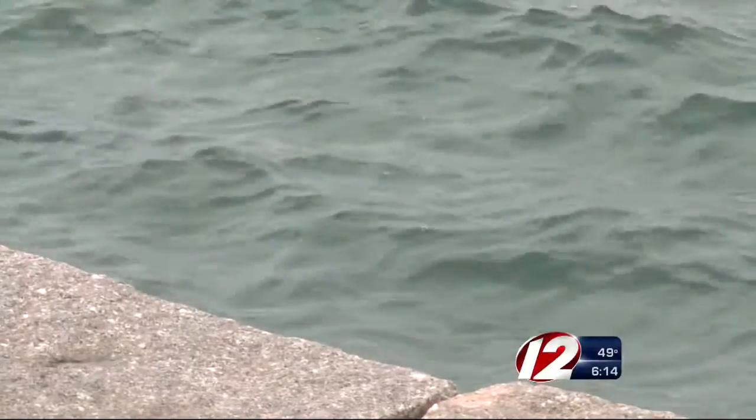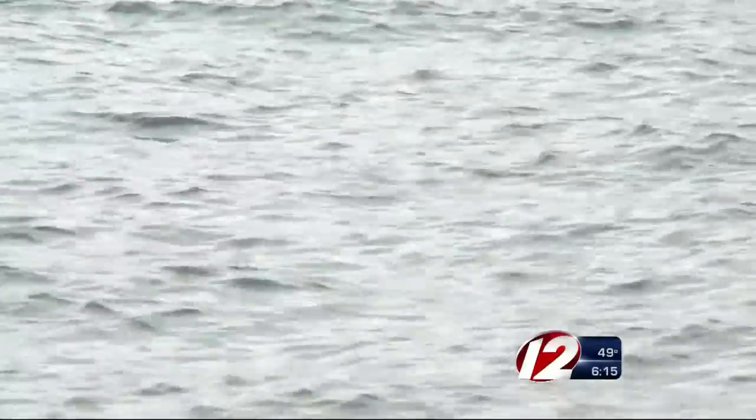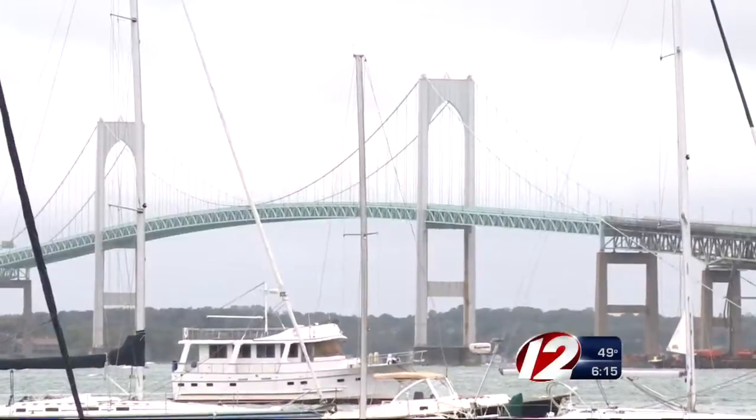If you're not an experienced boater, you can definitely get into a situation where you could roll over or, you know, swamp your boat. Captain Stephen Knappman was on the rescue boat and says only experienced boaters should be out in these conditions. They regularly check their wetsuits, flotation devices, and the boats themselves.